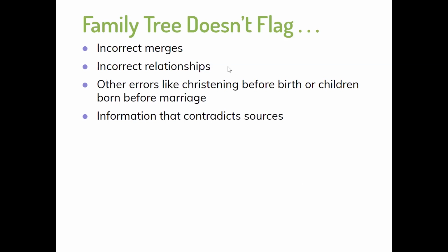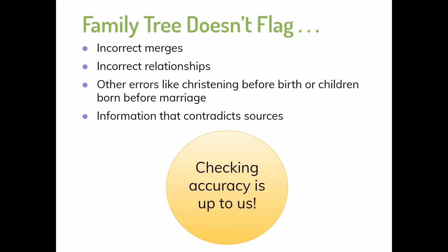Family Search does not flag incorrect relationships. What would be an example of that? A child connected to the wrong parents, where maybe those parents did have a child by that name, but somebody got the kids mixed up and joined a child of the same name to the wrong parents. Family Tree also does not flag errors like a christening that happens before a birth or children born before a marriage. They also don't flag information that contradicts sources or even contradictory sources. These are all things as users of Family Tree that we need to check out, that we're responsible for checking on. So checking accuracy is up to us.